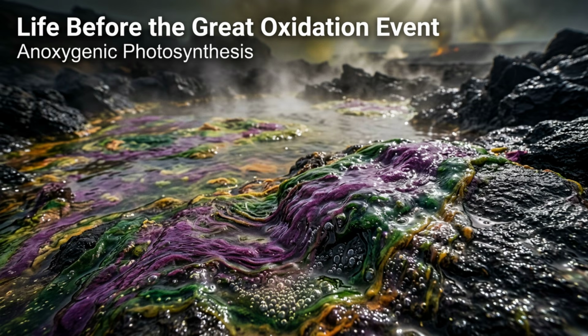Beyond the ocean, the atmosphere itself was a major player in maintaining the stalemate. The standoff was reinforced by high rates of methane oxidation, which acted as a massive sink for any oxygen produced at the surface.